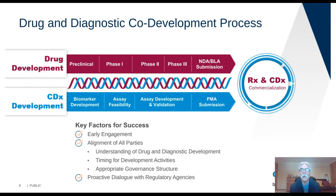We look at the drug and diagnostic co-development process, and this is most appropriately mirrored by the development of companion diagnostics, where you have parallel development of the novel therapy as well as the biomarker-based assay that's important as a differentiator and important to identify patients for the receipt of that therapy.